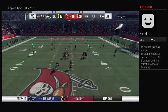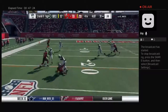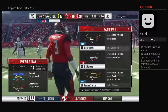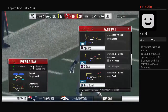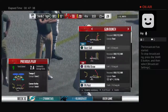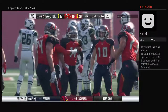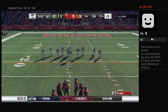To throw is Winston. Steps away to his left. And avoids the contact by sliding. It'll be a gain of 9. And all of a sudden here, it's 3rd down. Partner, he was going through his progressions. Not there, not there. After about the 3rd one, he decided he better pull it down and run for it. And he slides down and avoids the hit for good measure. This is 3rd and 2.